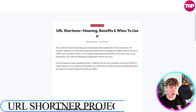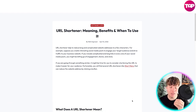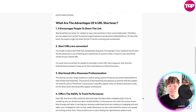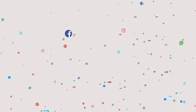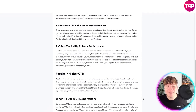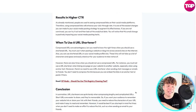URL shorteners are an incredible way to have your business looking more professional. URL actually stands for Uniform Resource Locator. It's known as a web address or link, and there are so many advantages to it. It encourages people to share the link. It shortens the URL so it's more convenient, instead of sending this big long essay. It showcases professionalism, offers the ability to track performance, results in a higher CTR, and when should you use it.